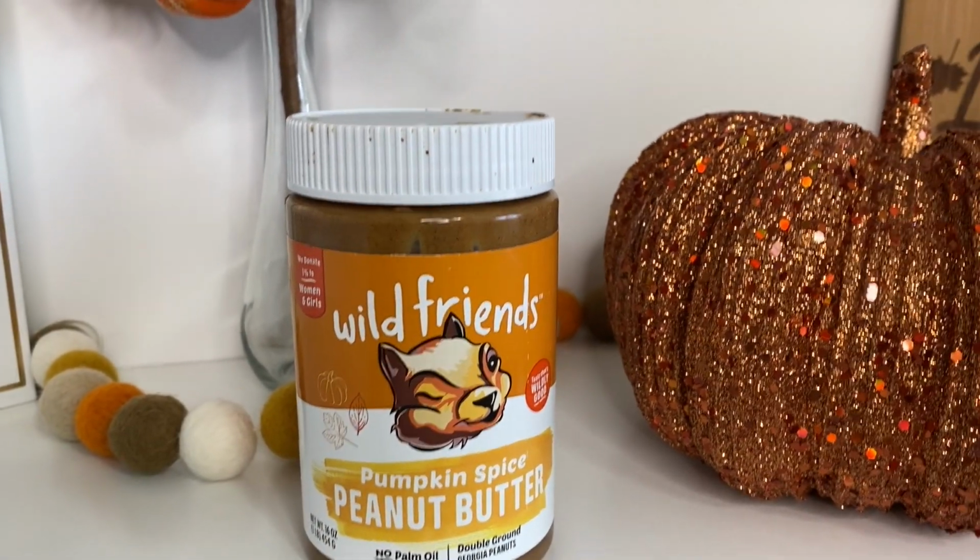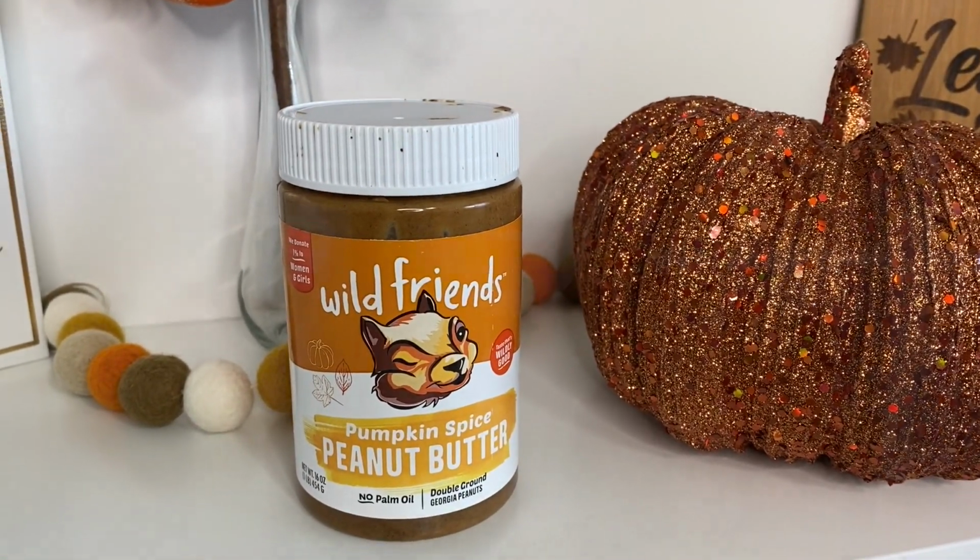It's a little bit pricier than going to Target and getting yourself a thing of peanut butter or almond butter, but the quality is exceptional, and everybody needs to know about Wild Friends peanut butter, nut butters, all the nut butters, different nut butters. Wild Friends brand is amazing.